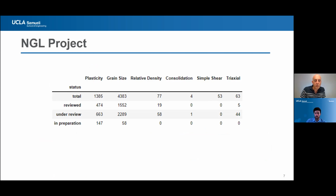Then this one is laboratory test information. So over 1,300 Atterberg limits tests, over, I think, 4,000 grain size measurements, maybe, not each grain size test, but there's relative density, consolidation, simple shear, and triaxial. And the consolidation, simple shear, and triaxial are just starting to be populated because this is new stuff that we've just formed the schema for as part of this project.